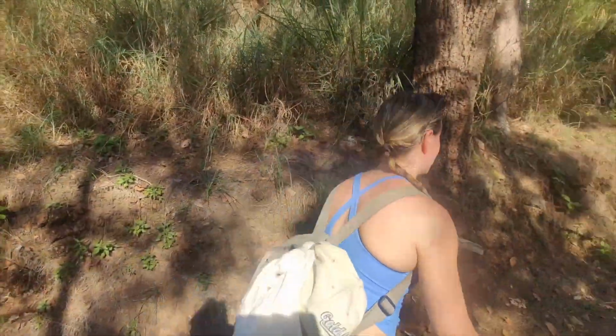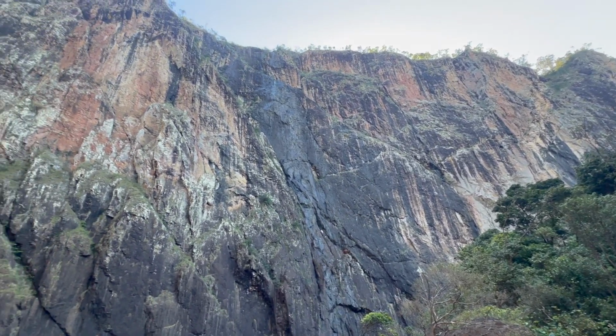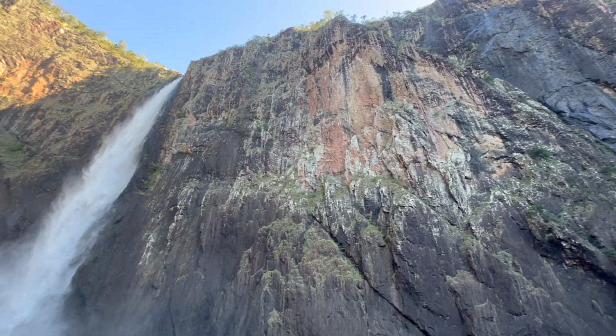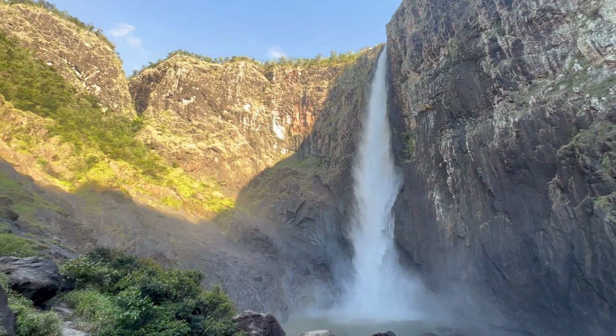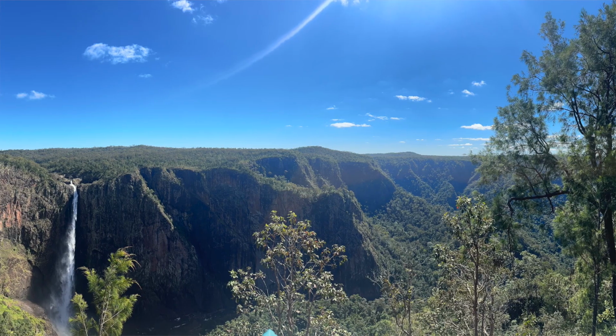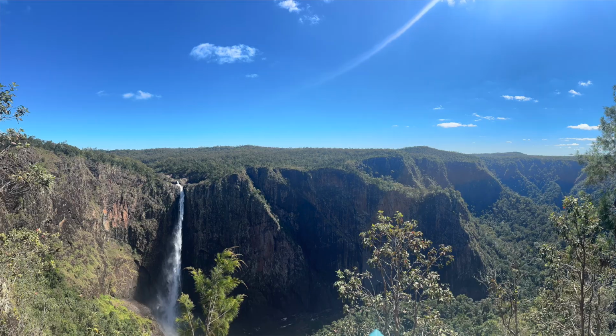But we made it back to the top, and I have to say, the views were totally worth it. It was so worth going down to see it and then going all the way back up again. I definitely would recommend it. But just make sure you have lots of water and take your time, because I don't think it'd be particularly fun if it was crazy hot and you had no water, because we had 2 bottles each, and we got through all of it. So pretty steep, but so worth it.